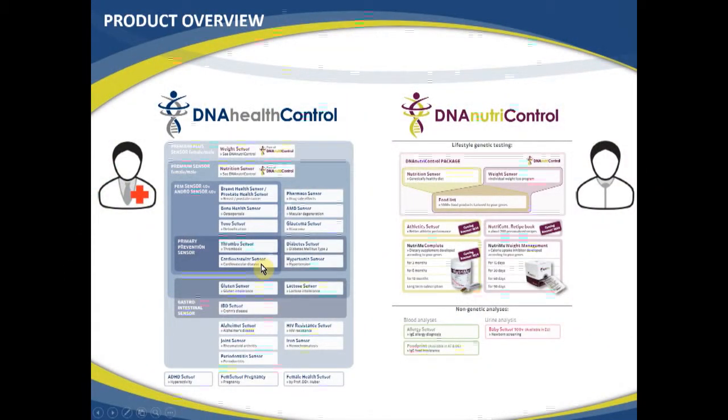Then general cardiovascular disease, that's cholesterol, homocysteine, HDL, LDL cholesterol, sudden cardiac death. It's all about the risks, what medication works for you, what prevention you should do, and if it develops, really how you can treat it best.